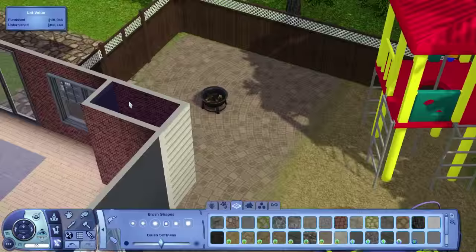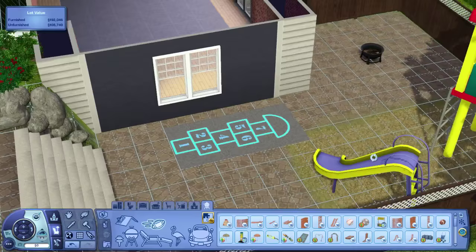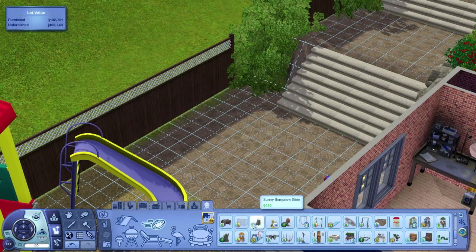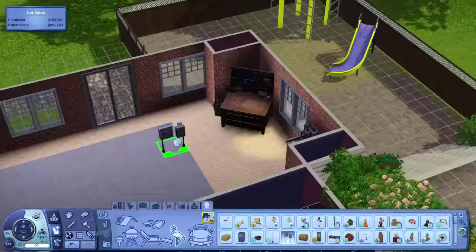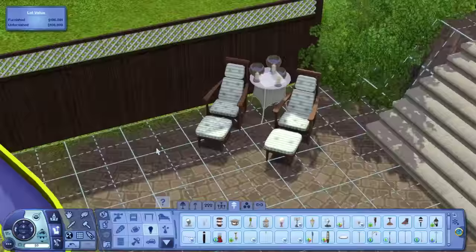I also added a fire pit so that whenever the parents throw parties, all the guests can sit there and toast marshmallows around the fire. And then I added a little sitting area so they can sit and watch the kids and just relax, get a tan and whatnot, while the kids play and all that fun stuff. And then also in the garage, I added a chemistry set and the little workshop thing from Ambitions so that they can build whatever they want to do with it.